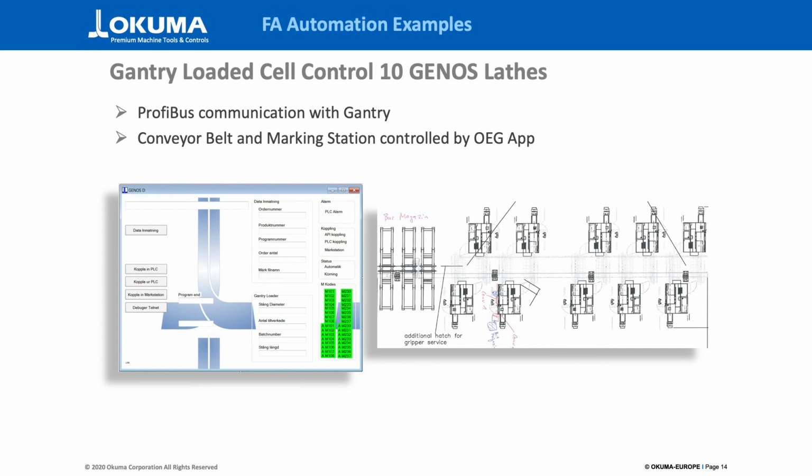So the operator just needs to scan a barcode on one of these machines, and the gantry loader will bring in a bar. The workpiece will be machined and measured inside of the machine. The measuring result will be decided as an OK workpiece or a not OK workpiece. Then the parts catcher will kick the part out. If the part is not OK, we will drop it in a bin.